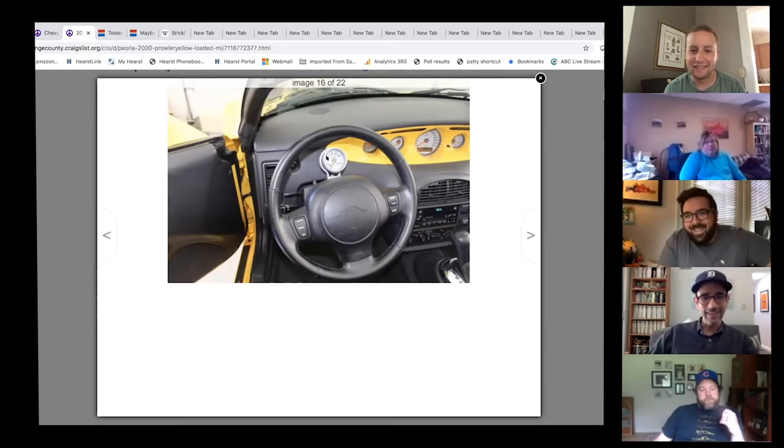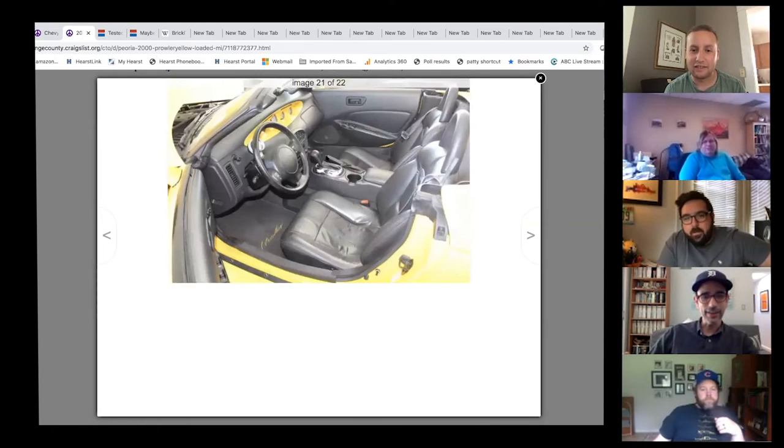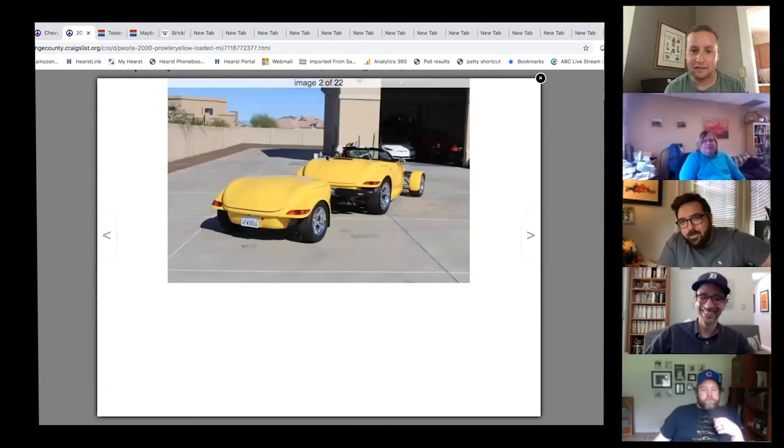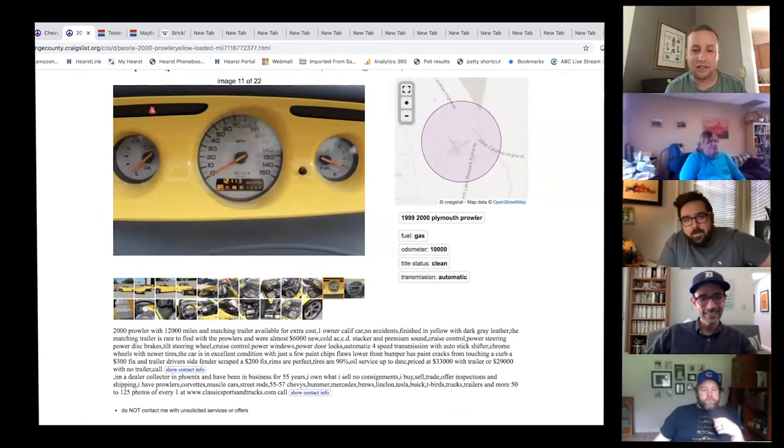Hot rod stuff. That was factory. They did that though. That was how they sold them. It looks like an iron with tires on it, doesn't it? Yeah, kind of. I like the purple color too. I would prefer purple over the yellow. I found 2 different yellow ones. I couldn't find any purples.